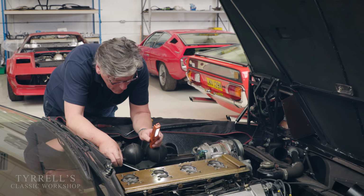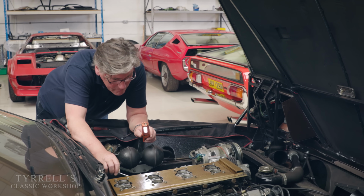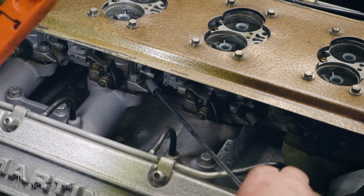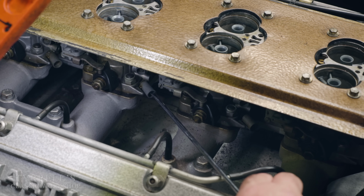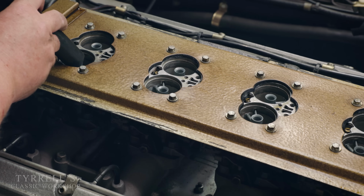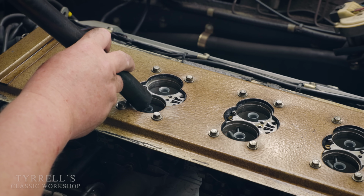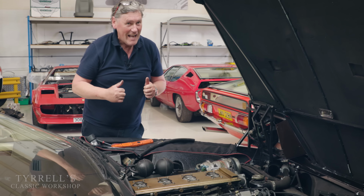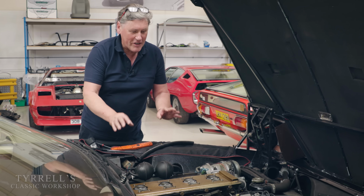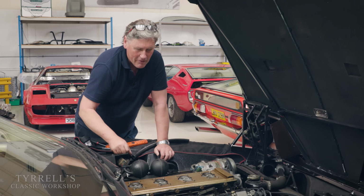Well, I've done a basic setting up of the carburettors, and now I'm just fine-tuning the volume of air and the mixture. As you can see, it's pretty close. That's about as good as it's going to get. It's quite a difficult engine to tune this. They're not easy to get rock steady because you've got effectively 8 separate carburettors under there. But I'm very happy with that. Very happy.